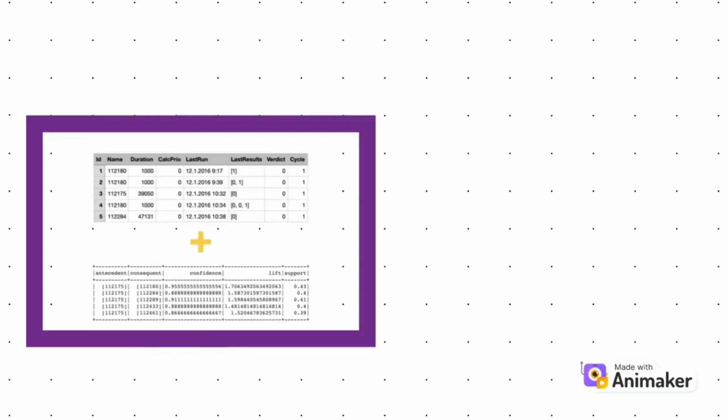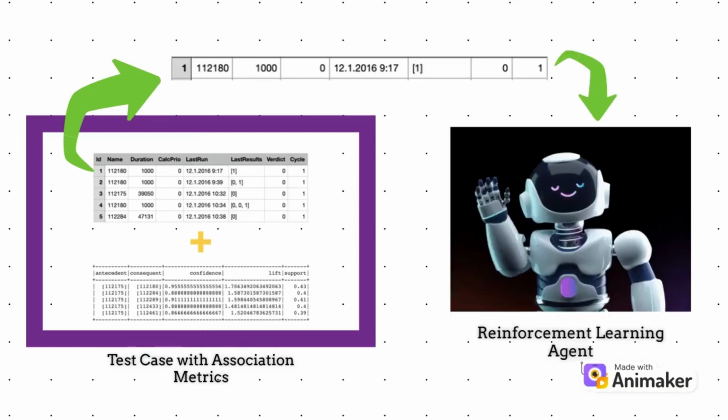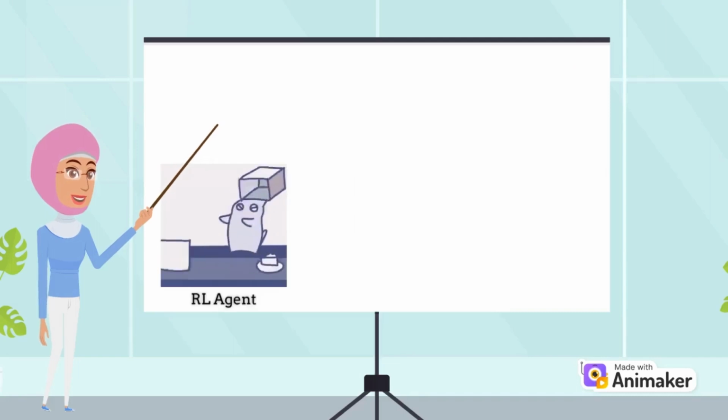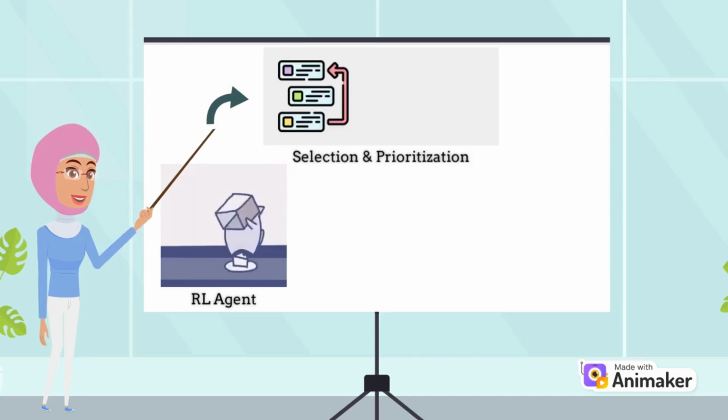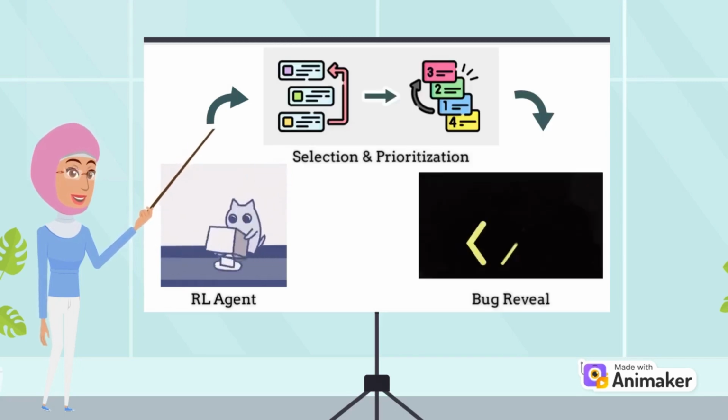The test cases, along with their association metrics, are then fed to a reinforcement learning agent, which processes the test cases one by one and learns to give a higher priority to those tests that are more likely to fail and thus reveal a fault in the system under test.